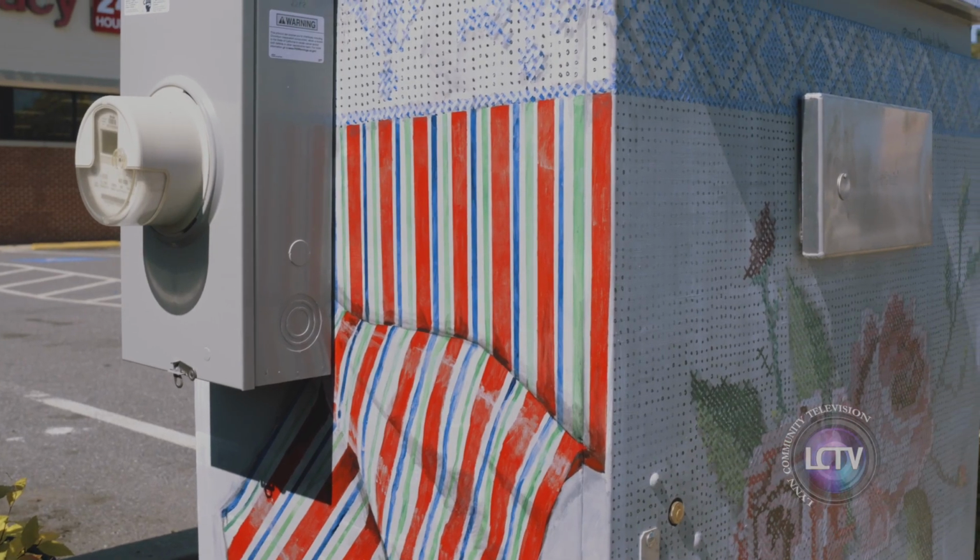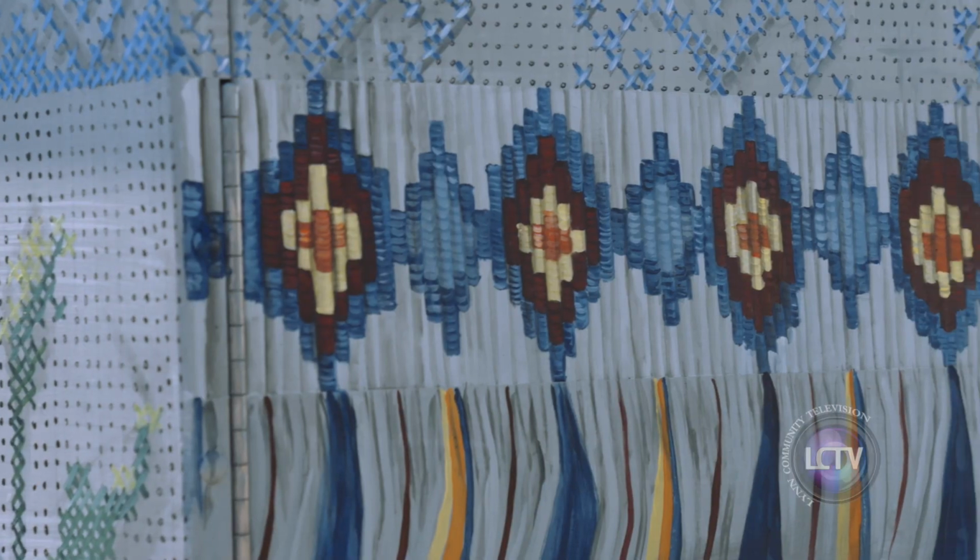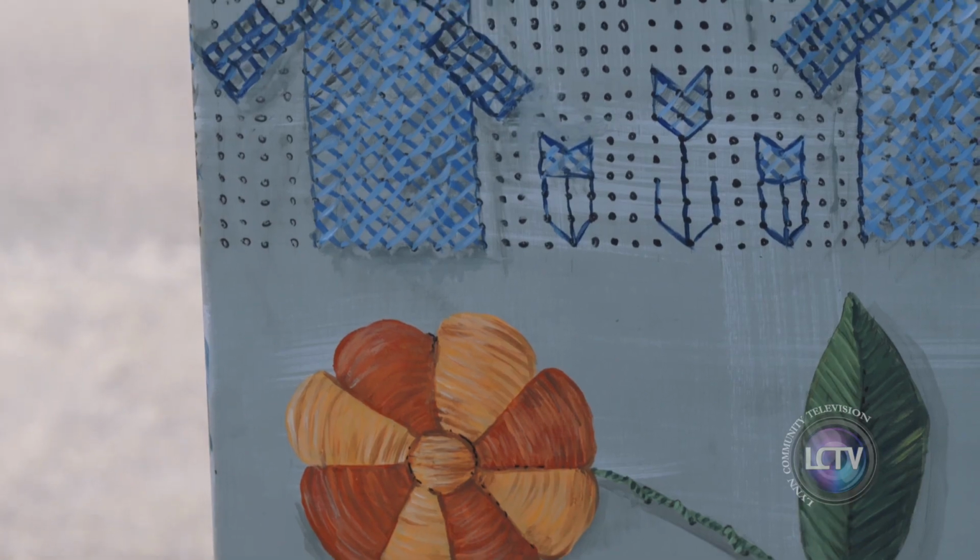My proposal was based on Dutch fabrics. My father's from the Netherlands. A lot of what they brought were handmade tapestries and just different fabric pieces. And so I have a lot of memories of cross stitch and my Oma making cross stitch.